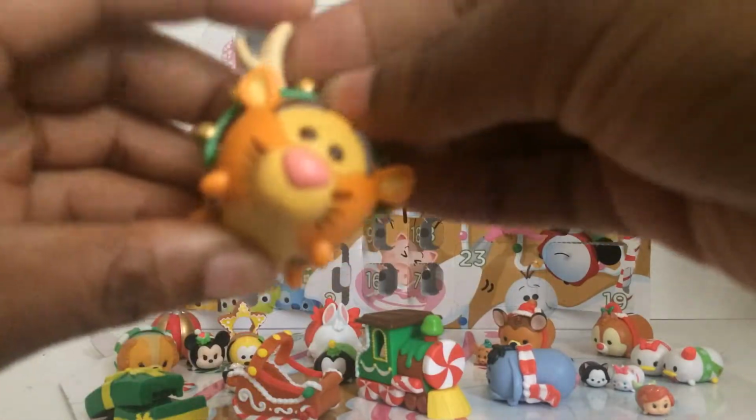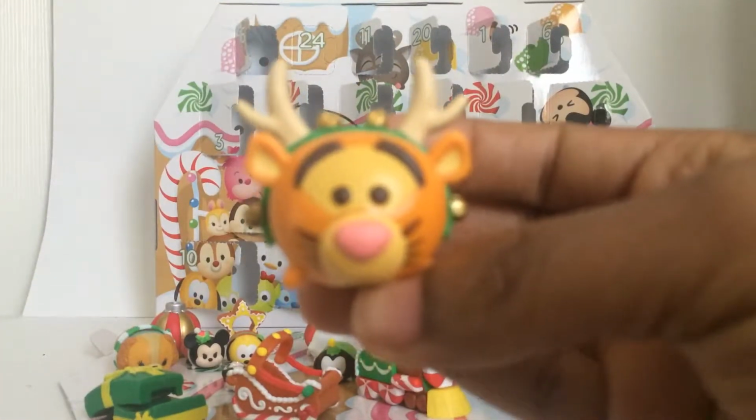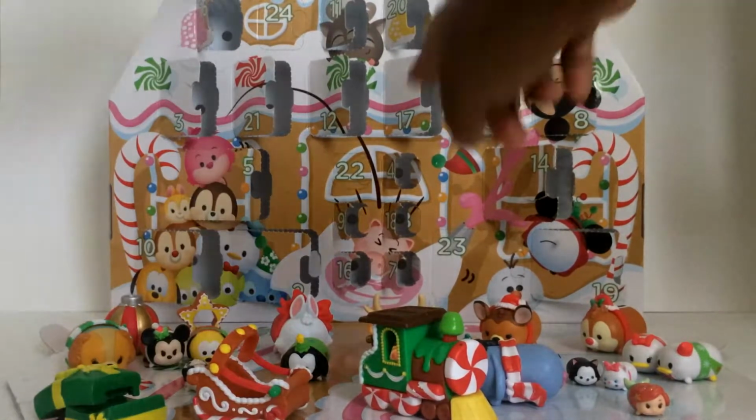Tigger! So cute. And he comes with this little accessory like he's a reindeer. Very cute. All right, we'll put him over here. Our yard is definitely filling up. All right, now we are on number 22.